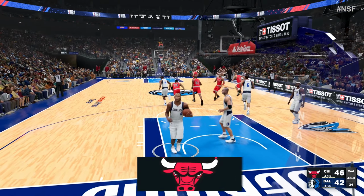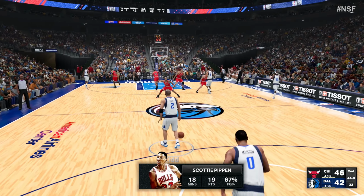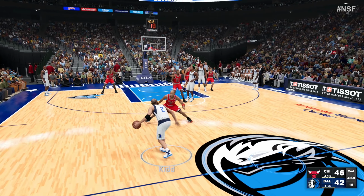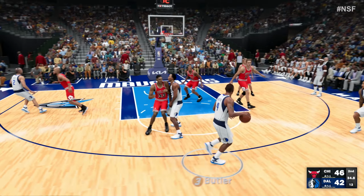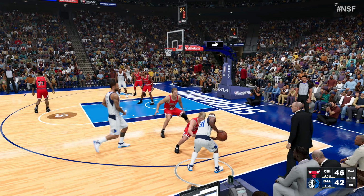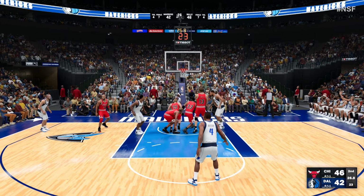Tries the 9-footer. And the basket by Pippen. 19 points in the game. Man, he's been on point, not forcing things, getting the most of his looks within the flow. Here's Kidd. Here's Chandler. Here's Terry. And it's rejected.